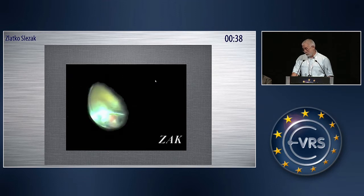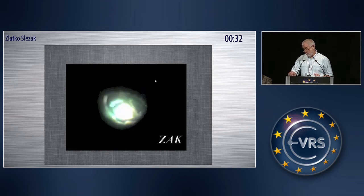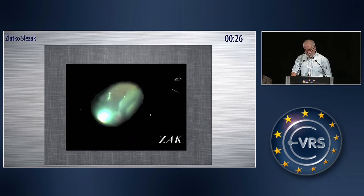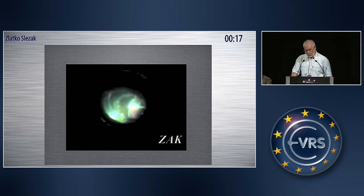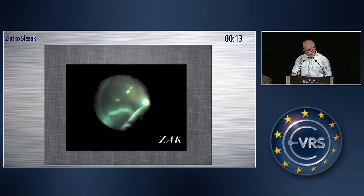Unfortunately, the quality of the picture is quite poor because it is far on the periphery, and I do not have the possibility to work with my two hands, so I am keeping the light probe in my left hand, and that is the reason why there are very strong reflexes. But you will notice how the retina is cut and elevated.